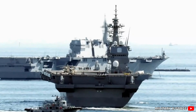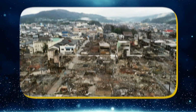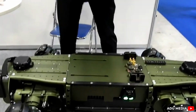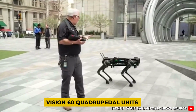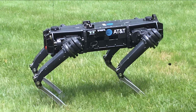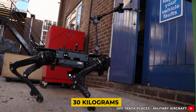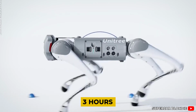In recent years, Japan's self-defense forces moved from single giant prototypes to whole fleets of smaller robots. After the Noto Peninsula earthquake in January 2024, the Ground Self-Defense Force deployed Ghost Robotics Vision 60 quadrupedal units. Each robot dog weighs about 30 kilograms, can carry 30 kilograms of sensors or supplies, and runs for 3 hours on a single battery charge.